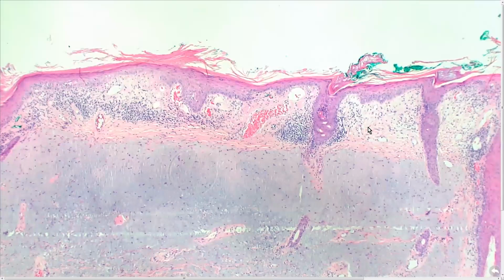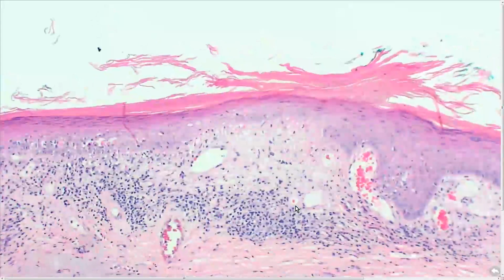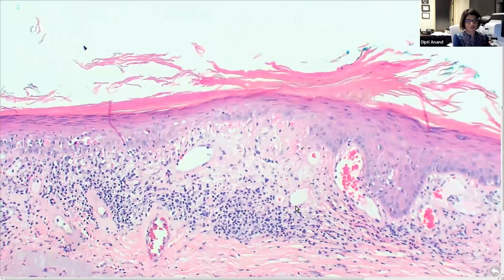Yeah, okay, next one looks weird, crazy. Let's talk about it. Okay, so this is slide number 24. Now in this slide, this is a little confusing because a lot of people think this is lots of mucin, but this is not mucin actually. This is also really badly elastotic skin. Wow. But the action is in here. So what is this?